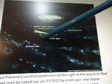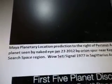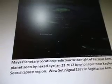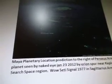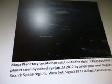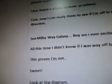So you see, they're in the Kepler area. Right there. Right where I said they'd be. The Maya planetary location prediction to the right of Perseus arm. Red planet seen by naked eye, January 23, 2012, by Orion Spur near Kepler search space region. And the WOW SETI 1977 in the Sagittarius arm. Okay? So the sea of the Milky Way galaxy.